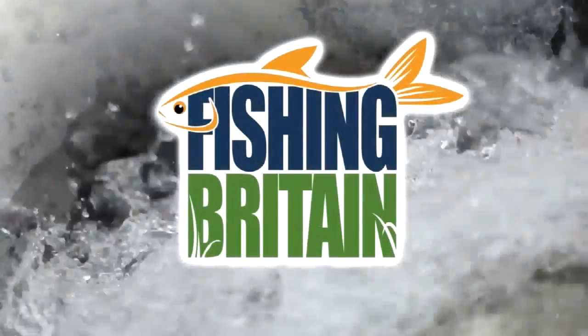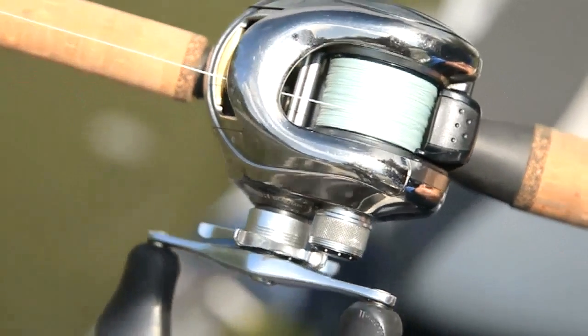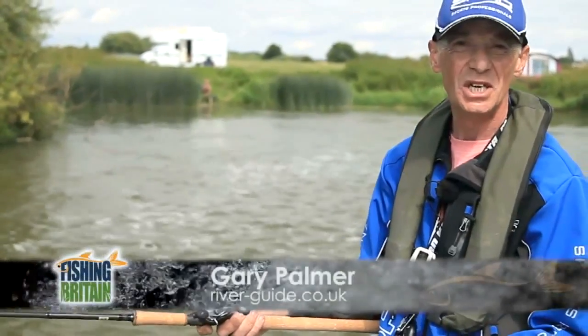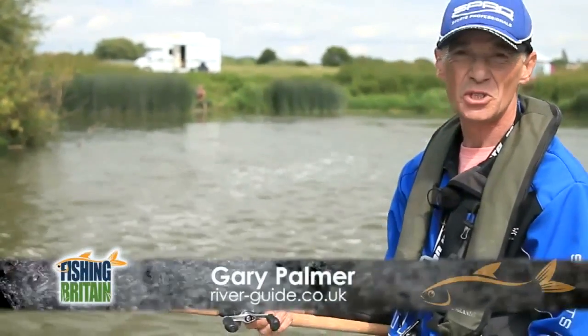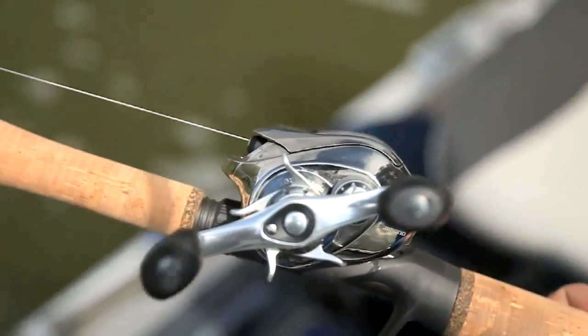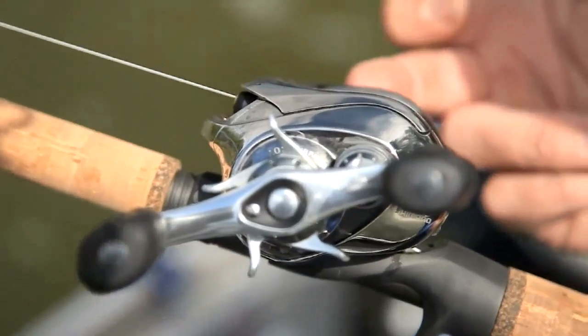Here on Fishing Britain, we love our gadgets, and we now have a reel with computers in it. It's the Shimano Calais 201 DC. The DC stands for digital circuitry. Yes, it's got a computer on board. Helps with all your casting, line lay, etc. Charges itself when you cast.